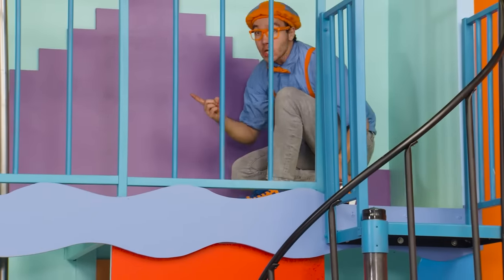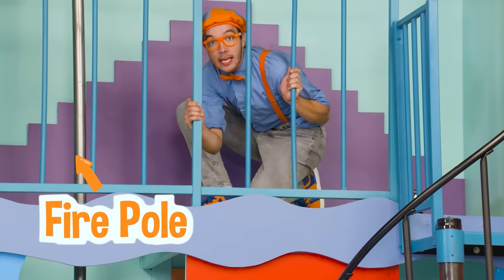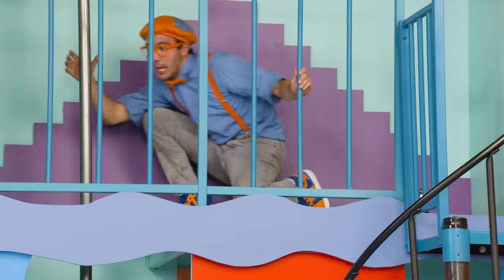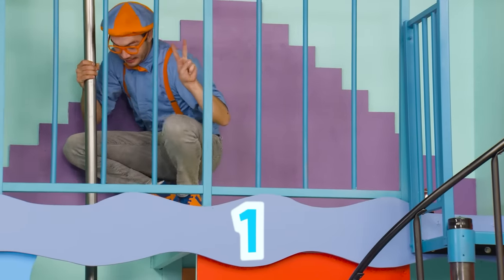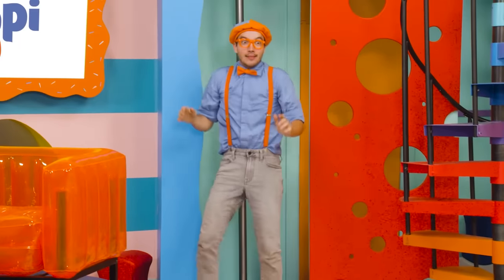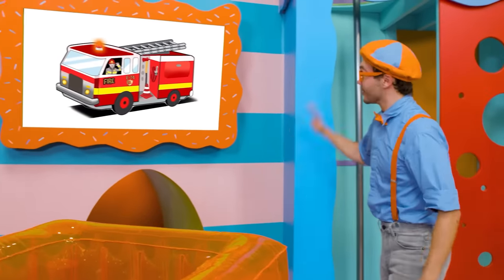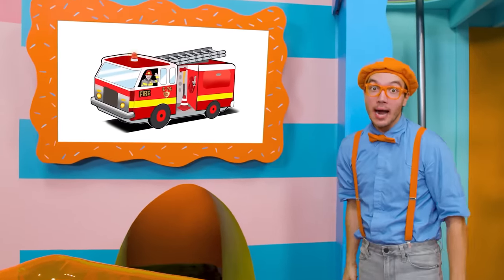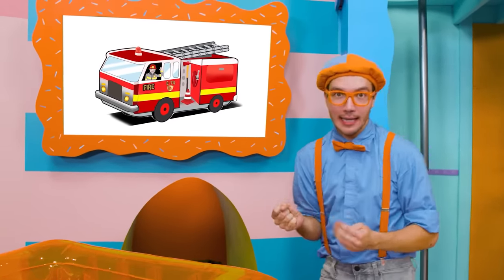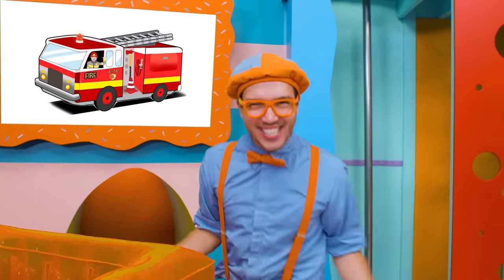Whoa, look at it. It's a real-life firefighter pole. Hey. Let's slide down to the bottom. Okay, let's do it on the count of three. Are you ready? Okay, here we go. One, two, three. Whoa, I'm a little bit dizzy after that. Oh, look at it, it's a firefighter. Hello. I think it's a really important job to be a firefighter because they help save people's lives and put out fires with a really big water hose.